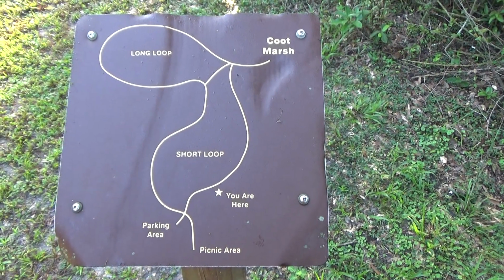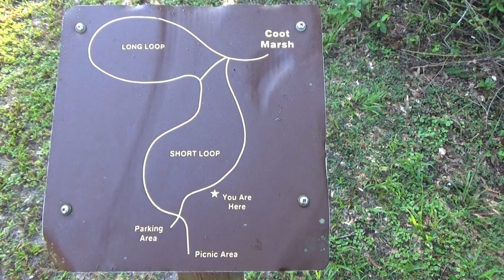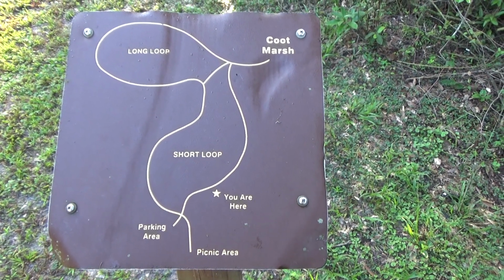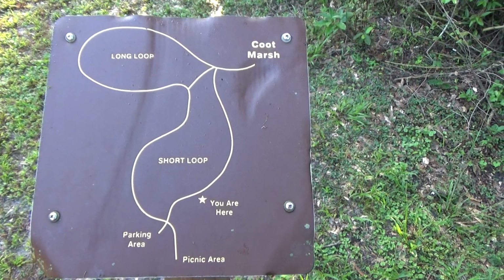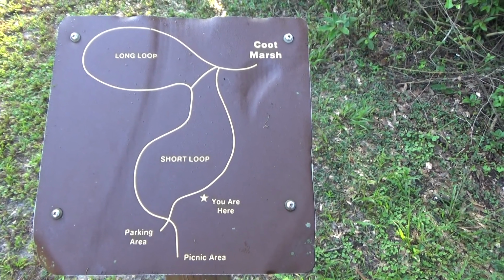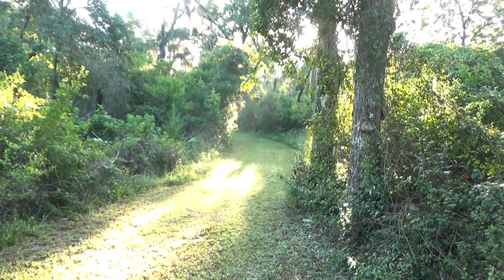Okay, the right fork, about 100 feet beyond where I was, brought me to this sign. This is the Coot Marsh. So there's a short loop and a long loop. Let's go down the Coot Marsh Trail and see what happens. It's this way.